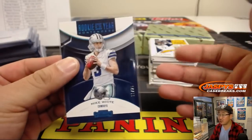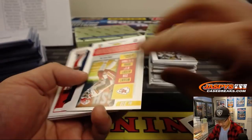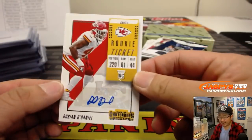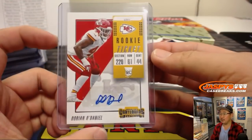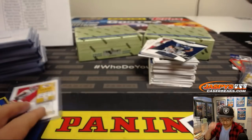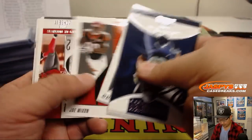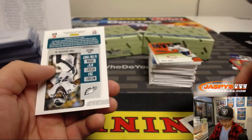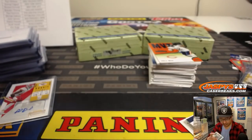Mike White for the Cowboys, 25. And for the Chiefs, we got Dorian O'Daniel, rookie ticket autograph for G-Lo and his Chiefs. Not seeing any Josh Jacksons yet. There's Josh Sweat, rookie ticket autograph for the Eagles.